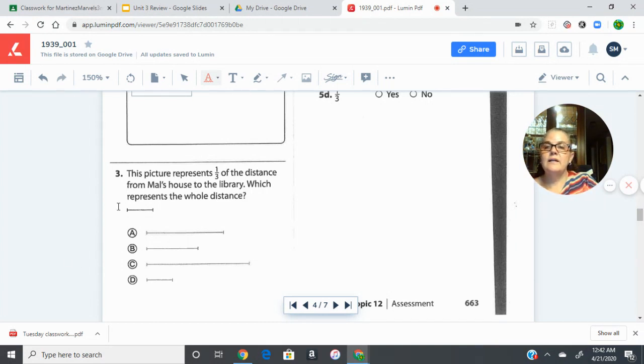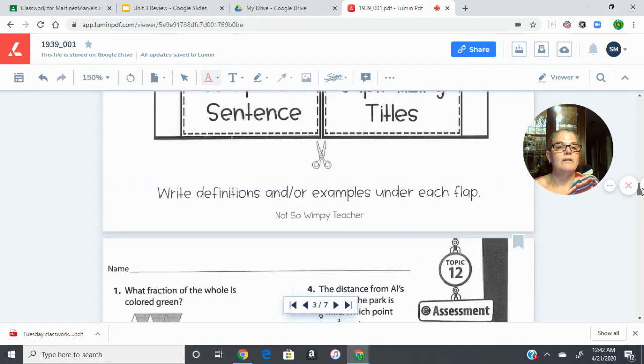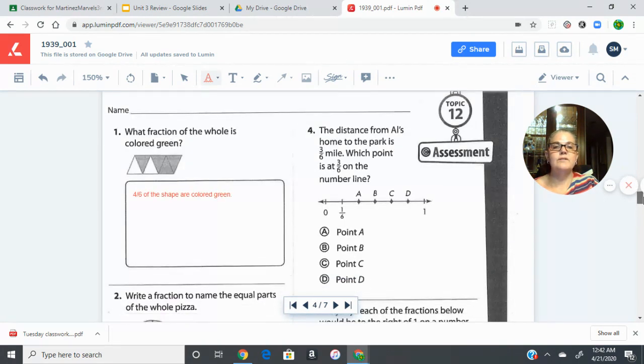If we made this line, this is just one piece, we'd need to make a second piece and a third piece because it says it was 1/3. Oopsie, going back too far.